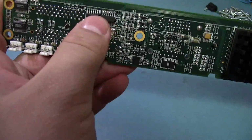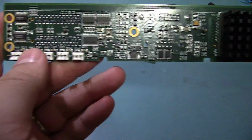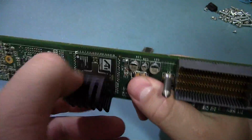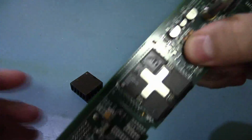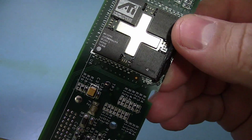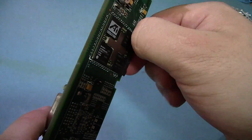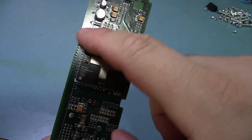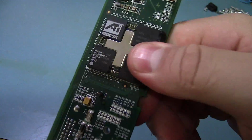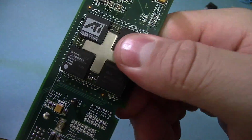On this side we've got probably termination and stuff for the SCSI on this side. And we've got the fan headers and just odds and ends. This heatsink is actually covering up a multi-chip ATI Radeon Mobility 9000. And it's actually a very interesting package. As you can see, it's a multi-chip module. It's one BGA package with other BGA packages on top of it. And yeah, it's got this kind of cool cross heatsink in it. Probably try and take that off. It just seems kind of cool.